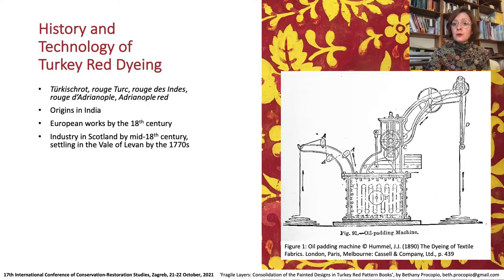I'd like to begin by briefly introducing the history and technology of Turkey red textile dyeing. Turkey red is an alizarin-based textile dyeing process with origins in India and arrived in Europe by the 18th century via Turkey and Greece. Perfecting the process in a European context would take many years, but the struggle was considered worthwhile because of the extreme durability and brilliancy of these red textiles, which were light and washfast like no other red dye known at the time.